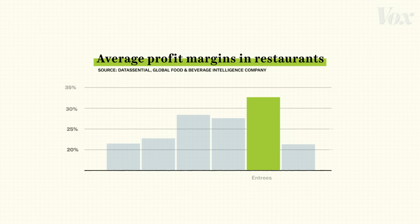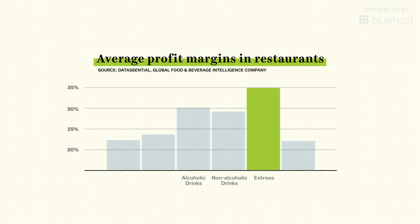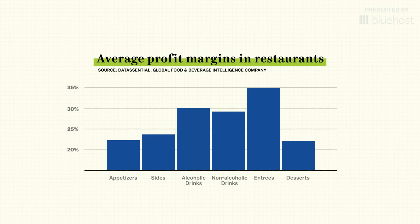When priced right, the entrees will bring in the most profit. And it's not really a secret that drinks are relatively cheap to make and easy to upcharge, both alcoholic and non-alcoholic. And people will often pay that multiple times throughout a meal. But outside of drinks and entrees, it's not so easy to make money. Look at appetizers, for example, with an average profit margin all the way down at 22%. Luckily, if you're savvy, there are ways to work appetizers into a menu and recoup the cost.